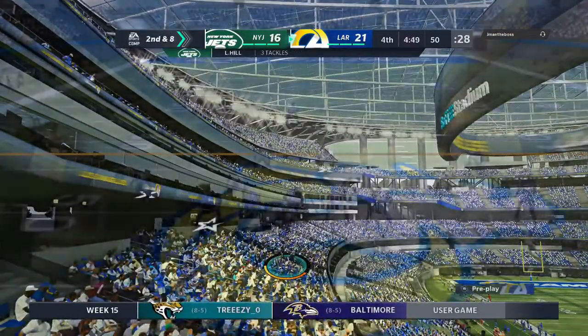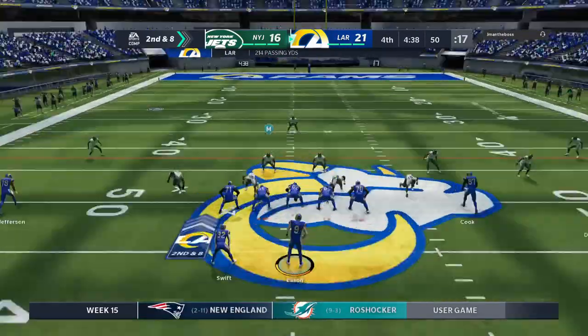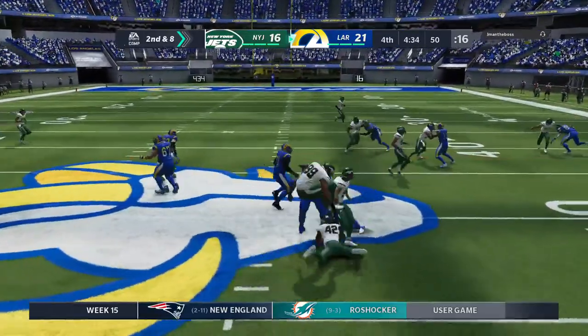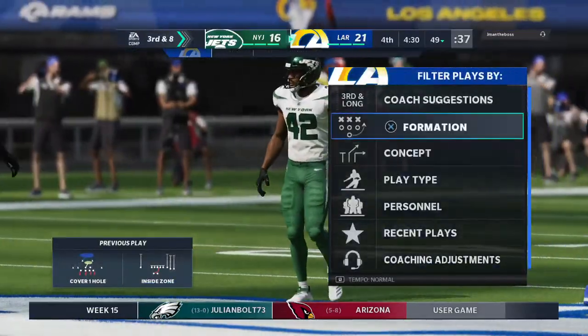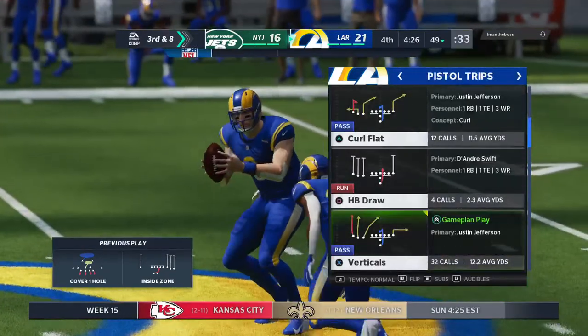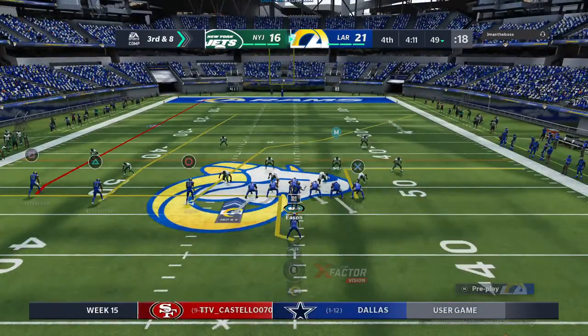Tackle made by Delano Hill. They'll stay on the ground with Swift. And he is going to be stopped cold behind the line of scrimmage. Now they're staring at a third and eight. That last play, backwards a yard. Now, obviously, that's some good work there defensively, being able to stop them and bringing up a key third down.